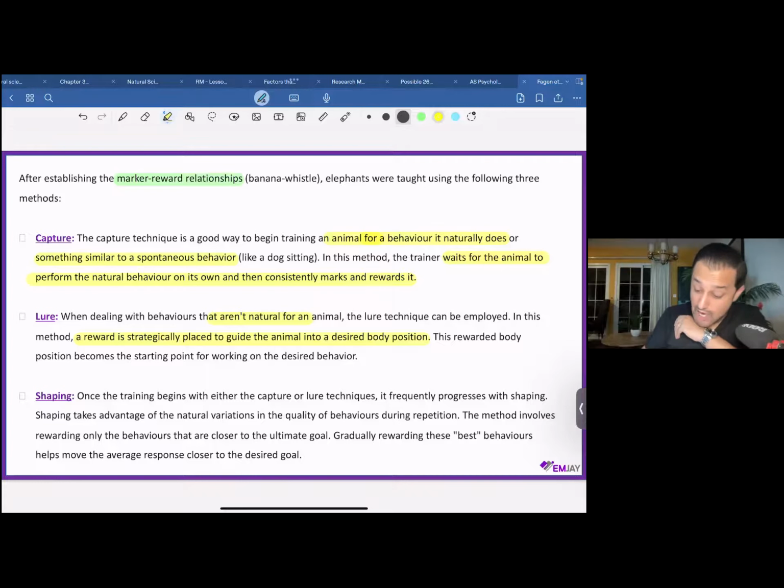So when dealing with behaviors that aren't natural, the lure technique can be employed. In this method, a reward is strategically placed to guide the animal into a desired body position. The rewarded body position becomes a starting point for working on the desired behavior. So you ought to ensure that the animal is in the desired body position, so that the next step would be to make the animal do what you want it to do. In this case, it was placing the trunk on the hand, just as an example, so that you could put saline solution.